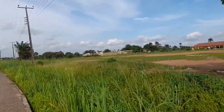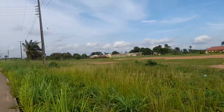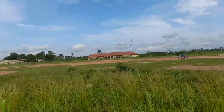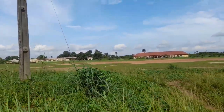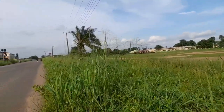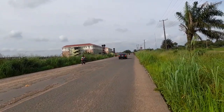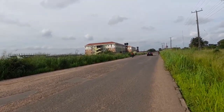That building down there is the FUTO Primary School, guys. And our child development center is still over there. This one is the child development center. I wish I can zoom in, but I can't, guys. I still have a lot to cover. Then down there is another hostel, the NDDC hostel, for male and female. That is the building you can see over there.